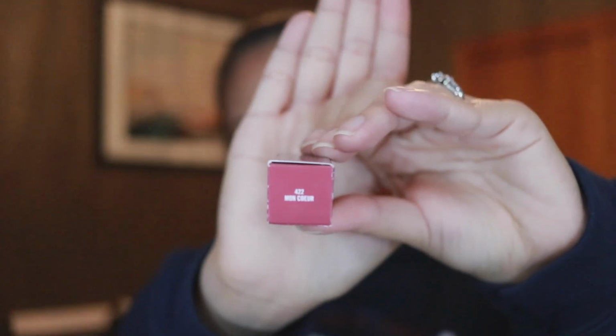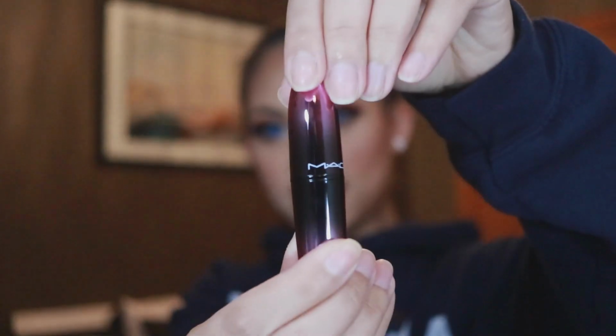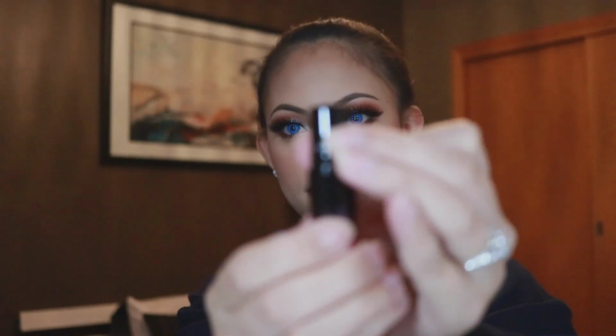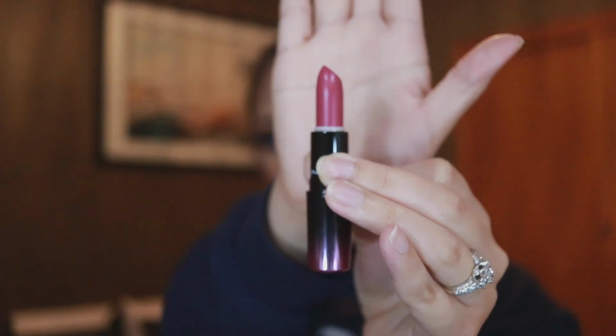Next is called Morphe. I don't know how to pronounce this. Let me know how to pronounce this right. It looks like this. Ooh, I like the packaging. It looks so fancy. There you go. Can't wait to try it.